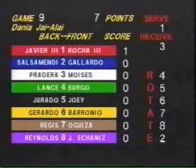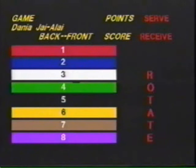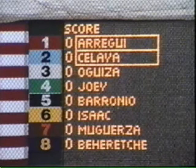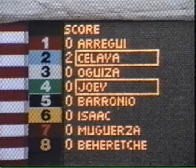Games are played by 8 two-man teams in doubles or 8 individual players in singles. Each team or individual is assigned a post position from 1 to 8. The players compete round-robin style, with post 1 serving to post 2 to start the game. The winner stays on the court to meet the next post, and the losing team leaves the court to take a position at the end of the lineup to await another turn.